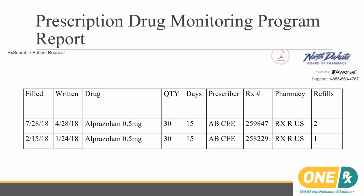Also, she's never filled an opioid before, at least not according to the prescription drug monitoring program record. And there are no concerns for multiple requests for early refills, no large quantities prescribed, she's not obtaining prescriptions from multiple providers, and she's not using multiple pharmacies. So that's very reassuring.